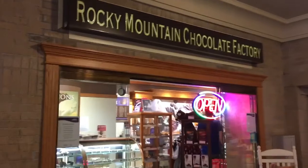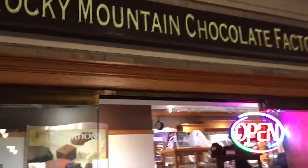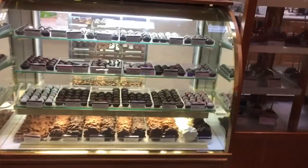Now, a trip to Union Station, for me at least, is not complete without a stop at the Rocky Mountain Chocolate Factory for some truffles. It was right before lunch, so actually I just took them to go. But I love that place.